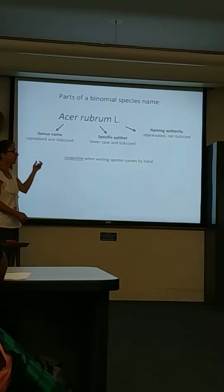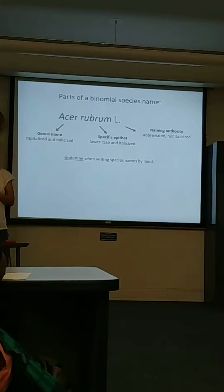Now, the second part of this name, the specific epithet, is never capitalized, but the genus is always capitalized. And when it's in print, a species name will be italicized, as you can see, it's written up here. When you write it by hand, in a handwritten essay or something like that, the name should be underlined to indicate that it's a species name. You don't have to do this on your quizzes, so just because there's already a line there, you don't have to underline it again.